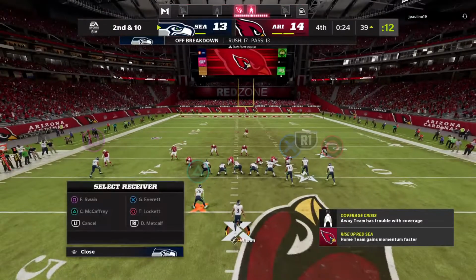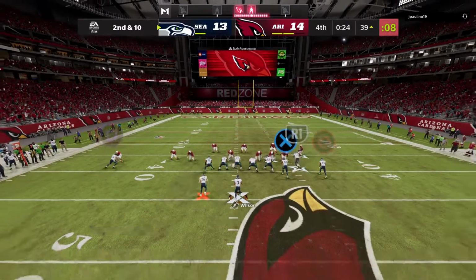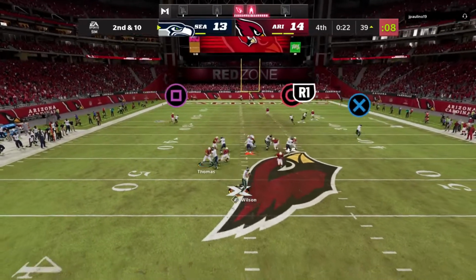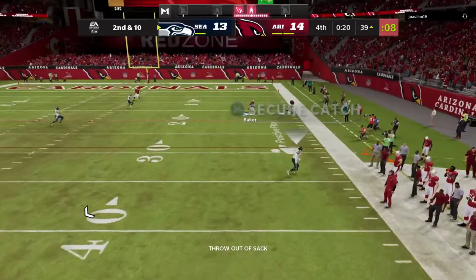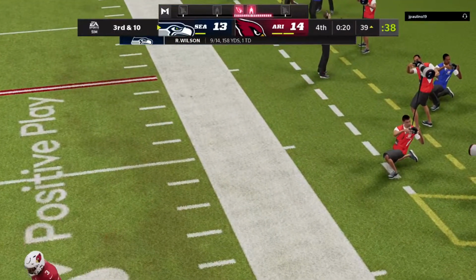So line of scrimmage still at 39 on 2nd and 10. Now Wilson, and he's just going to get rid of this thing, to no one here. He throws it away.